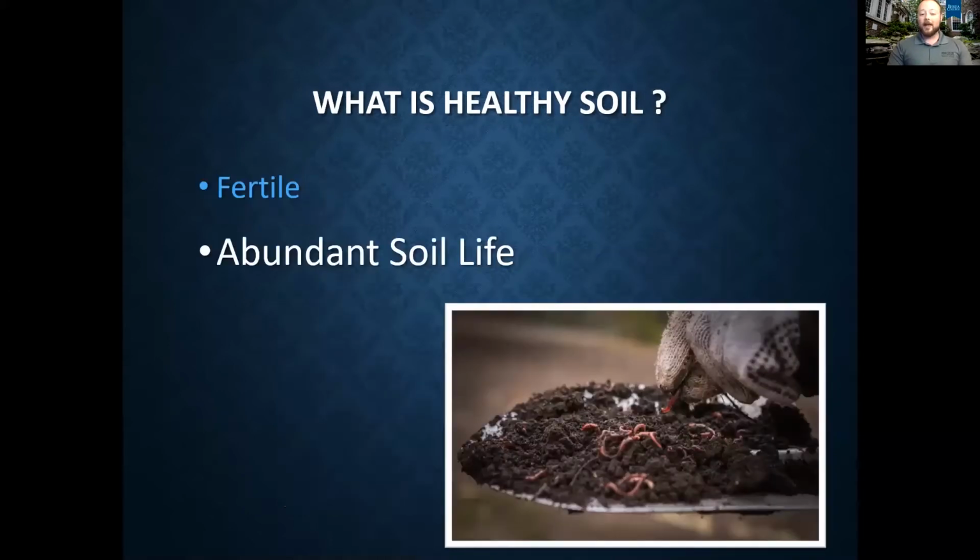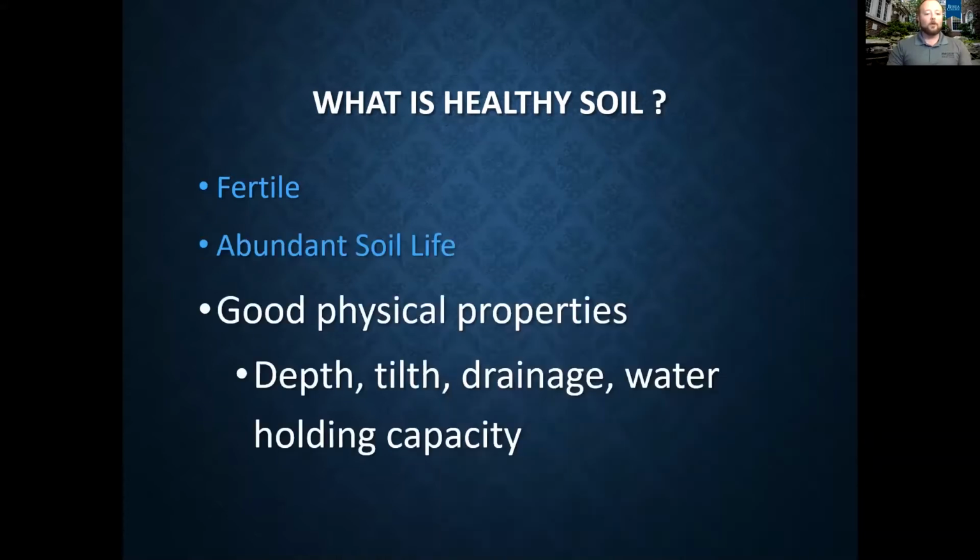Healthy soil is also going to have an abundance of soil life, right? We just talked about how it's important to have lots of different kinds of soil life so that things are balanced, things are kept in check, right? We don't have too much of one thing or another. You see in this picture, we've got the earthworms, and those are really going to help incorporate organic matter. And so healthy soil is going to have that abundant soil life.